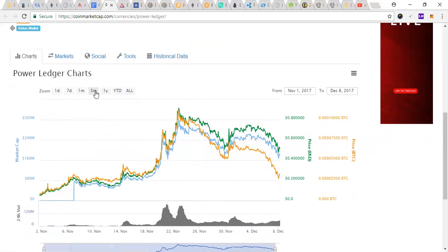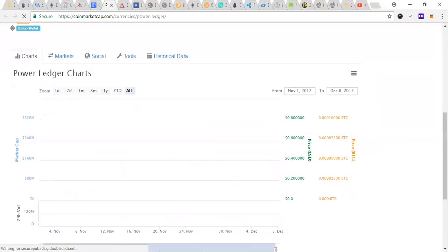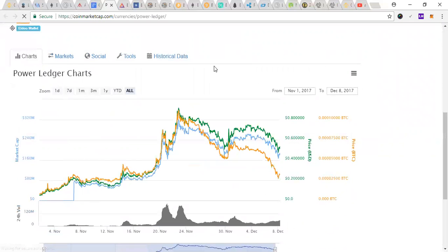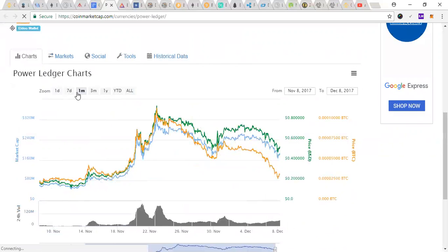We can see what it's been doing. May need a refresh. It's not wanting to cooperate here. So let's look at the year, the 3 month and the 1 month here. We can see that it started out here at about 20 cents. And right now we're looking at about 51 cents.